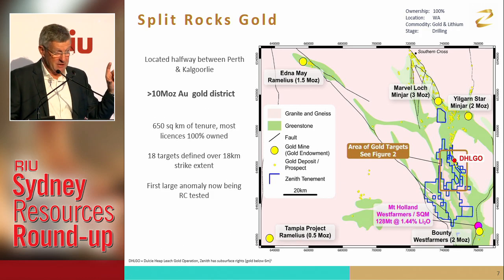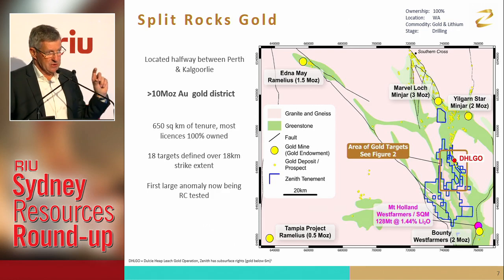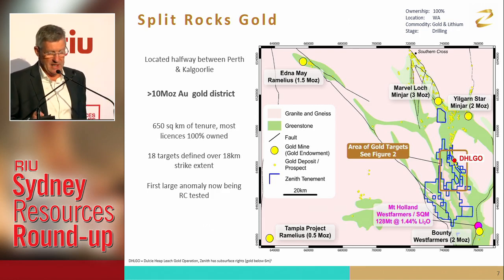So 10 million ounce region. We defined last year 18 targets over 18 kilometres of strike extent and began air core drilling, soil sampling, then followed it up with RC drilling.